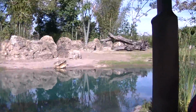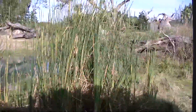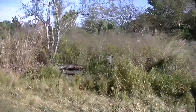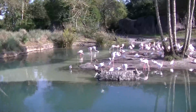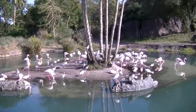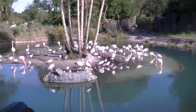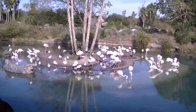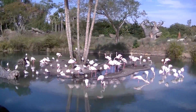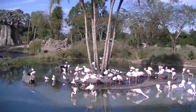Alright, so let's keep going. We are coming up now to some greater flamingos. They're over here to our left-hand side. And the greater flamingo is the largest of the flamingo species. It also is the lightest shade of pink. Starts off a whitish gray color. When they're first hatched, they have to eat about a year's worth of beta-carotene, mostly found in fried shrimp, before they ever will turn their pinkish color.